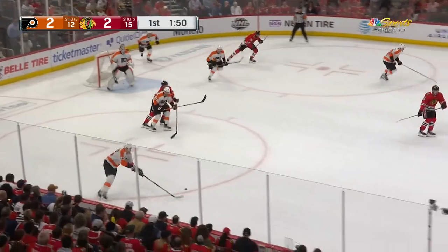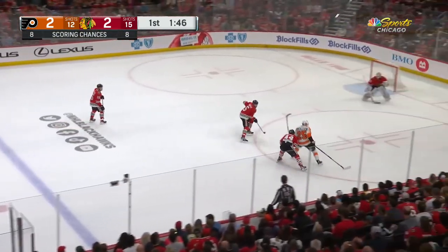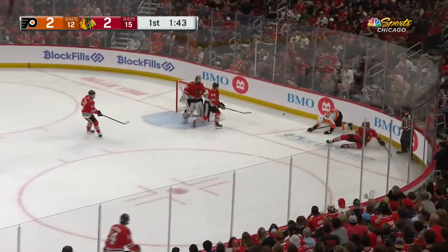Lawton. Here's James Van Riemsdyk. Second overall pick in the 07 draft. He's taken down.